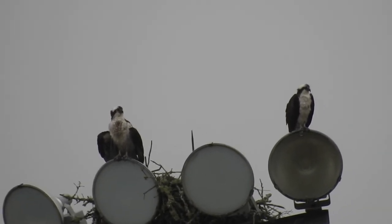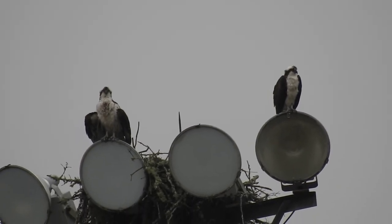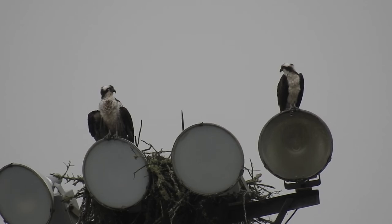See? See, her mate's right there. Just two lights away. So her mate's not doing anything. Her mate's quiet. It's only the female that's making those sounds.